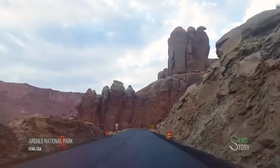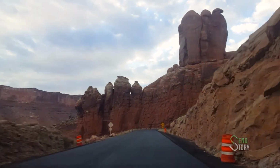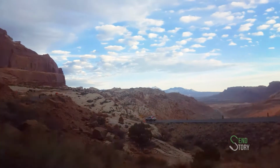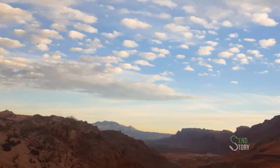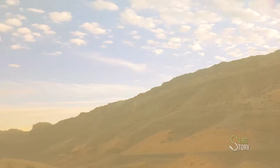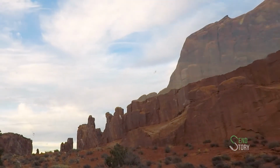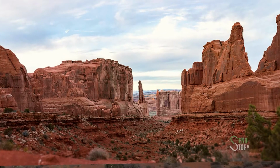We definitely didn't give Arches enough time, and it felt super rushed, trying to get in and out before nightfall. So we kind of just did the park tour in fast forward. But we still managed to stop along the way and get some pretty nice photos, including this one of the clock tower.